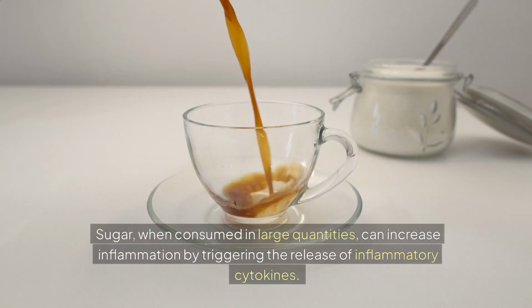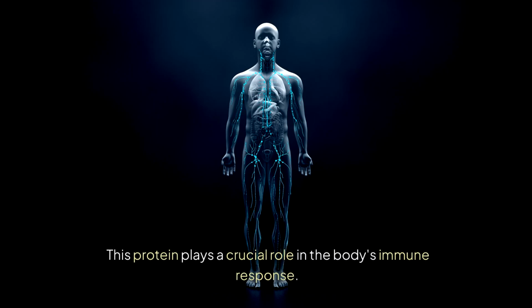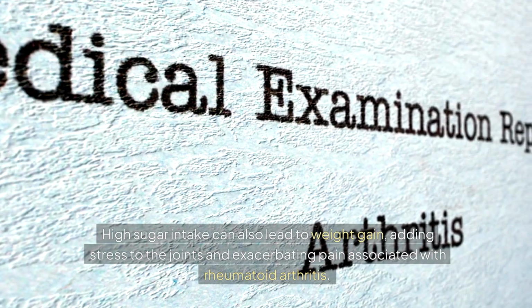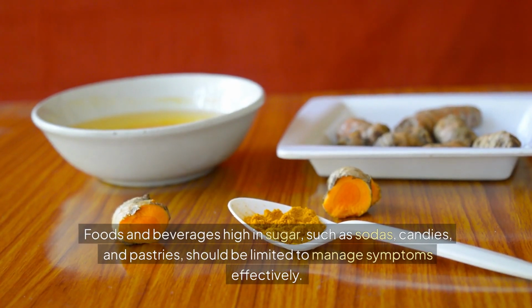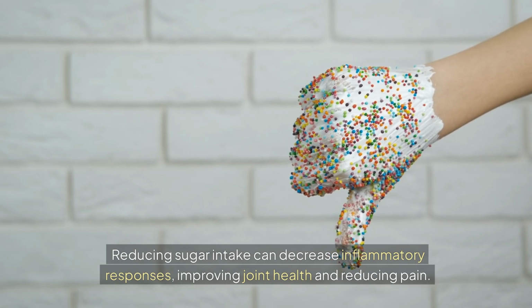Sugar, when consumed in large quantities, can increase inflammation by triggering the release of inflammatory cytokines. This protein plays a crucial role in the body's immune response. High sugar intake can also lead to weight gain, adding stress to the joints and exacerbating pain associated with rheumatoid arthritis. Foods and beverages high in sugar, such as sodas, candies, and pastries, should be limited to manage symptoms effectively. Reducing sugar intake can decrease inflammatory responses, improving joint health and reducing pain.